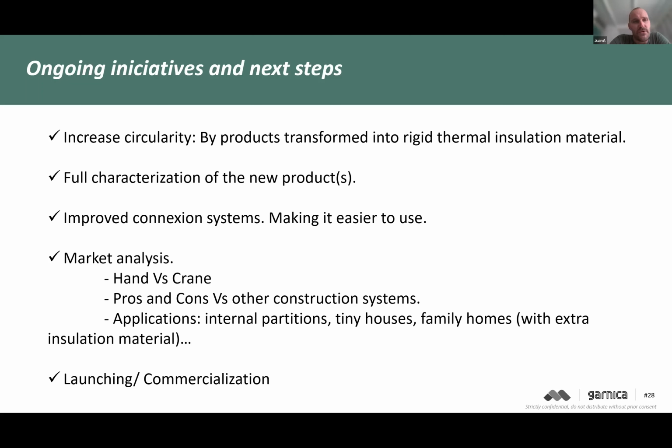Then, of course, we have to characterize these new products and select the pros and cons of every material. Also very important, and I'm happy to hear your ideas, because the good point of construction is to make everything easier. Easier means faster, and faster means more competitive. And the connection systems that we use today, I'm sure can be improved. And finally, before the launching and commercialization, we have to analyze the market, the advantages and disadvantages of hand manual versus crane, pros and cons versus other construction systems, and what the final applications will be.